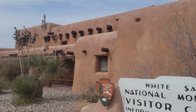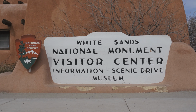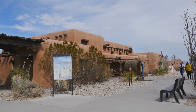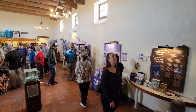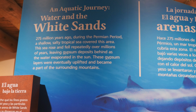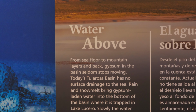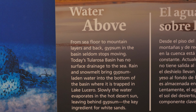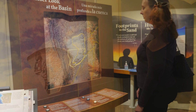This beautiful Spanish-style building was built between 1936 and 1940 by the WPA. The interior is handcrafted with decorative corbels, benches, chairs, and tin lighting fixtures. Learn about the park through several informative interactive displays.